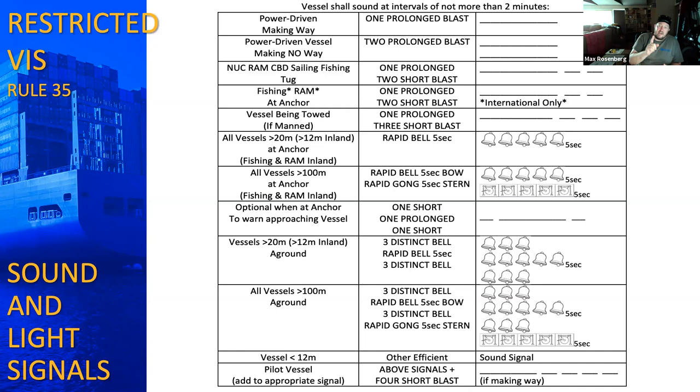But if the vessel is manned, then right after the tugboat that's towing you sounds theirs, one prolonged followed by two short, you're going to follow that up with one prolonged followed by three short. So it's going to sound like one prolonged, two short, one prolonged, three short. And that's going to indicate to somebody that the towed vessel is manned, that the vessel being towed has people on it. And it's going to give people a good idea of how long that tow is.